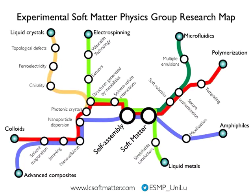But overall, we work with a couple of different topics, as I mentioned in the beginning, and I'm not going to tell you about all we do. But if you're interested, you can go to our website, www.lcsoftmatter.com, and there you can find this subway map, and you can click on the different topics, and you see that everything we do is kind of focused on self-assembly and soft matter. But then we go in different directions. Liquid crystal is an important branch. Liquid metals, we do a little bit on stretchable conductors. We do a lot on electrospinning, on microfluidics, polymerization, colloids, and so on.